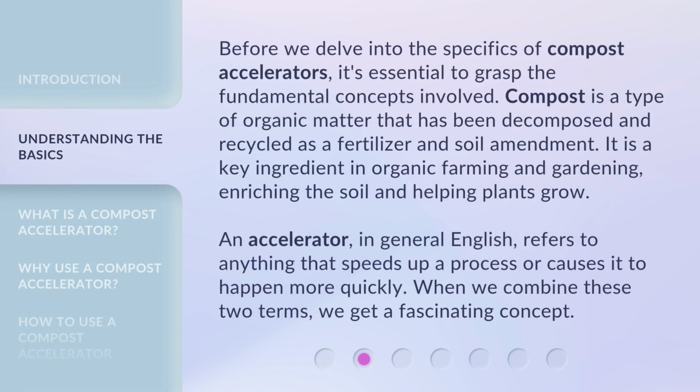Before we delve into the specifics of compost accelerators, it's essential to grasp the fundamental concepts involved. Compost is a type of organic matter that has been decomposed and recycled as a fertilizer and soil amendment. It is a key ingredient in organic farming and gardening, enriching the soil and helping plants grow. An accelerator, in general English, refers to anything that speeds up a process or causes it to happen more quickly. When we combine these two terms, we get a fascinating concept.